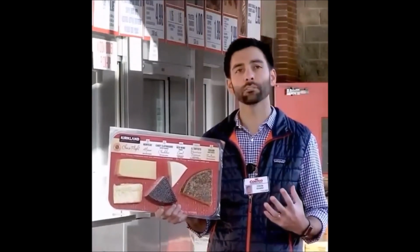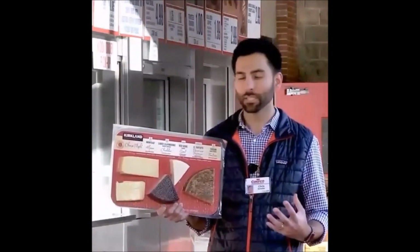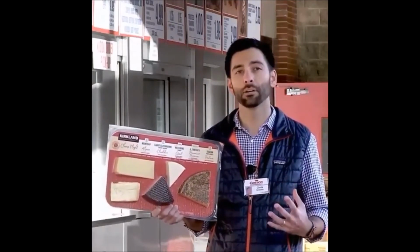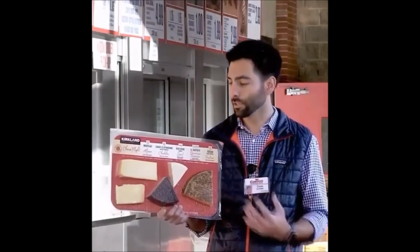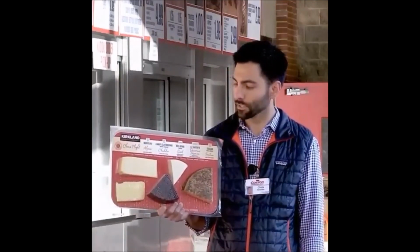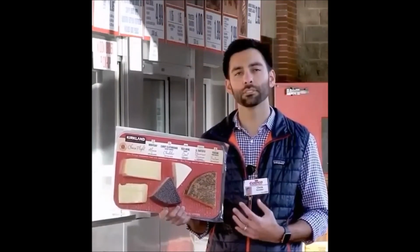But regardless of how you're going to try it, there are a couple of best practices for most cheeses. You really want to take it out of the refrigerator at least an hour before you're going to serve it. And then also, using separate or different knives for each cheese, you really limit the flavor migration from one cheese to another.